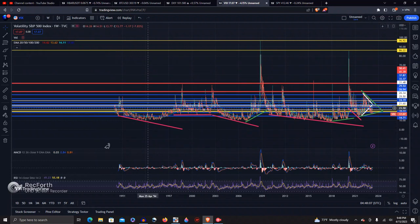Because if you look at the volatility, do you ever really see it break down? No, we have this essential baseline. And then every time we're winding up in a symmetrical, we break up big.